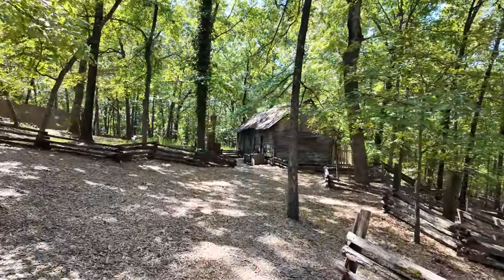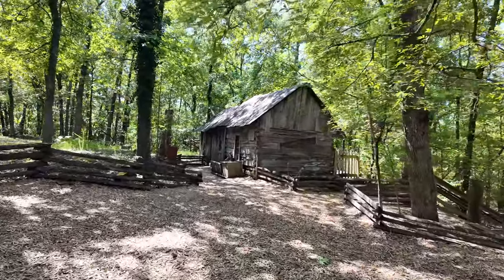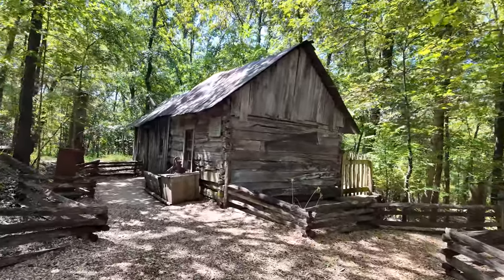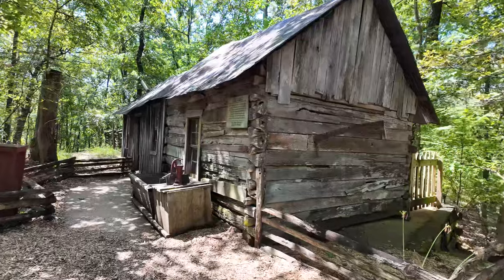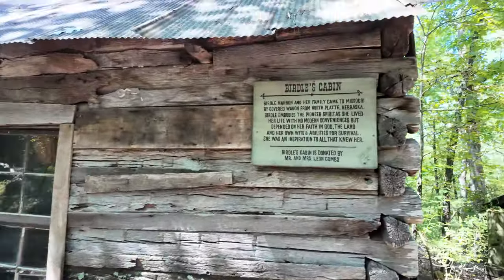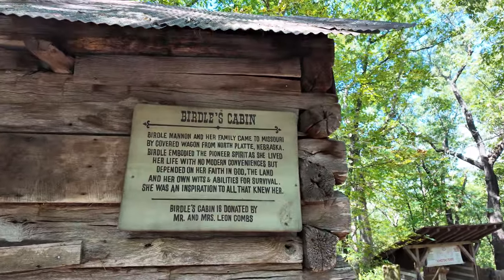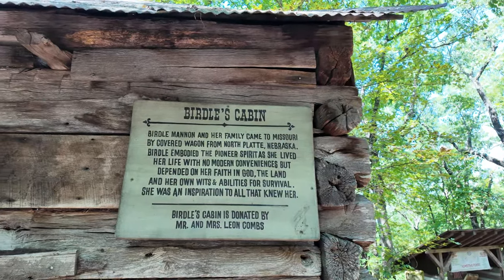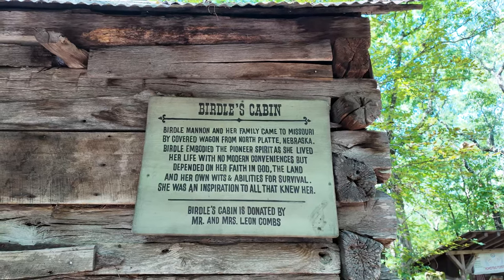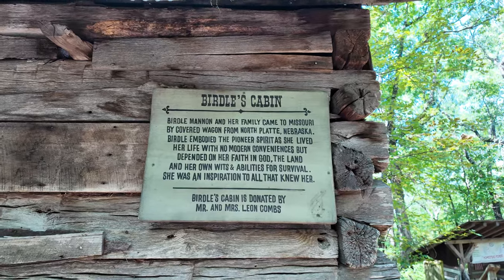All right, so the guy with the goats was telling us that this home is actually a real home that was built in about 1916. And there was a woman who lived here in this home until she was 90. She never bothered with electricity or running water or any of that. You can see she's got the pump outside here. Wow. This is Bertel's cabin. Bertel Mannion and her family came to Missouri by covered wagon from North Platte, Nebraska. Bertel embodied the pioneer spirit as she lived her life with no modern conveniences but depended on her faith in God, the land, and her own wits and abilities for survival. She was an inspiration to all that knew her.